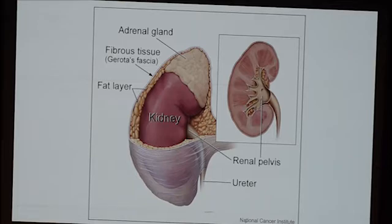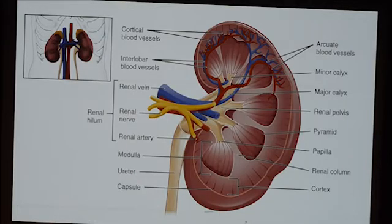If you take a cross-section of the kidney, there are 2 main parts. The inner portion is called the renal medulla. See the medulla here? This area in here is called the renal medulla, or the medullary area. The outside rim is called the cortex. The renal cortex covers this. You may recall that cortex means bark, like the bark of a tree. So here's the cortex.